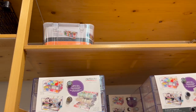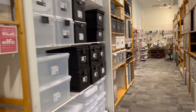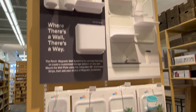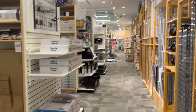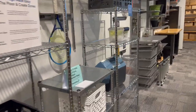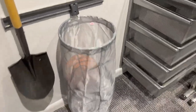That's a great idea. Oh, that's for ribbon up there. Okay. Wow. I'm telling y'all. Oh, and for shoe organization. It's crazy, the stuff they have here. Look, they have these whole systems. All these different walls you can hook different things on. Store's pretty empty. Oh, this is more for garage. Yeah, this is for garage storage. All these shelves. Little bag for your balls. Cool.